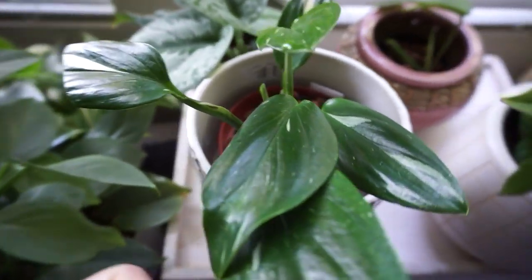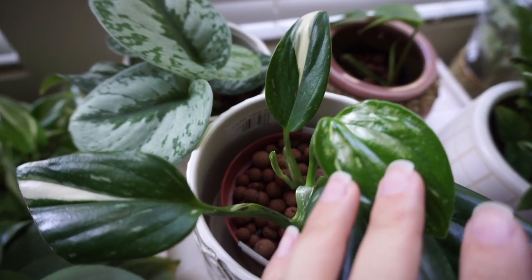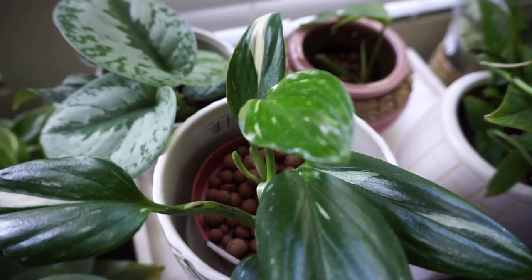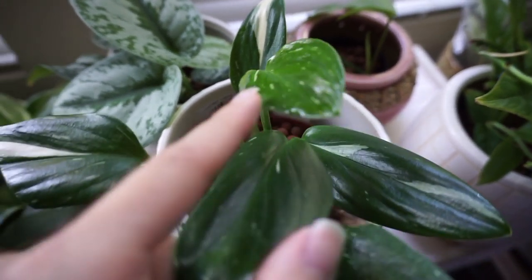This is my Monstera standleyana Alba variegata, and when I first got this, if you saw the unboxing, it was not a happy plant, but I revived the part that was very, very sad when it came, and then I got sent another piece.